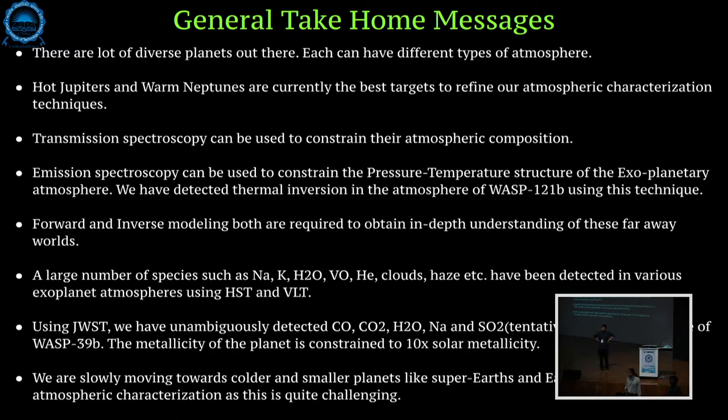So we have actually started doing that. In a sense, for TRAPPIST-1, we tried using HST. And using VLT also, there is one Earth-like exoplanet, LHS something number, we observed. But in most cases, we are getting flat spectra. One of the reasons is either it does not have an atmosphere, it's cloudy, or it has a high mean molecular weight. So it is very challenging.